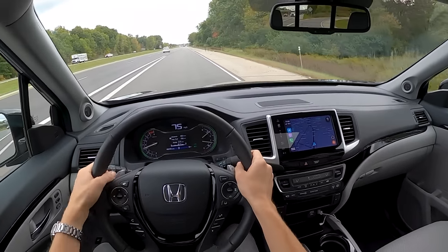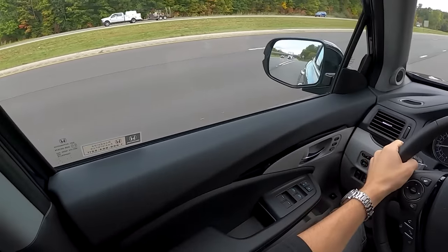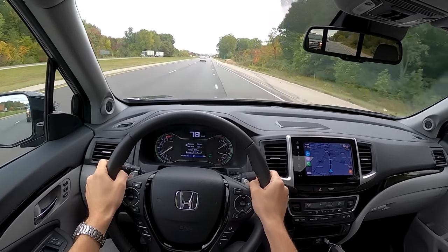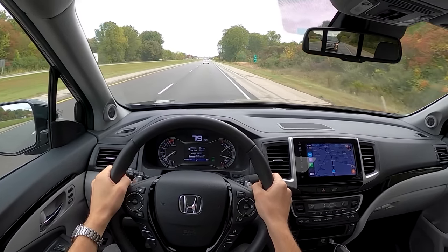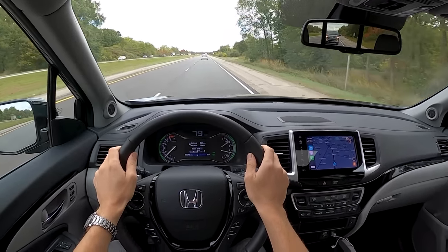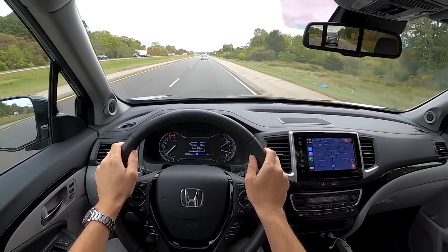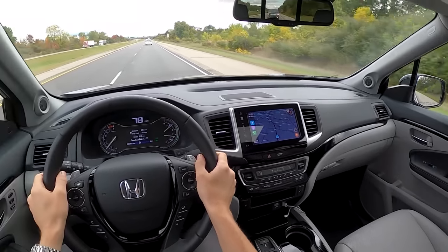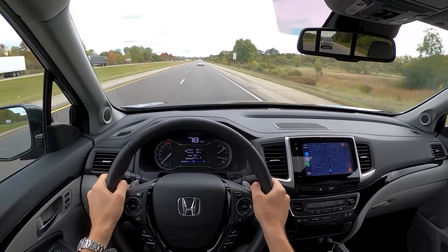Again, for the most part, when you're driving this thing, you forget that it's a truck until you look behind you. It really does drive like a well set up crossover. And like I said at the beginning of the video, I think this is pretty much all the truck most people need.